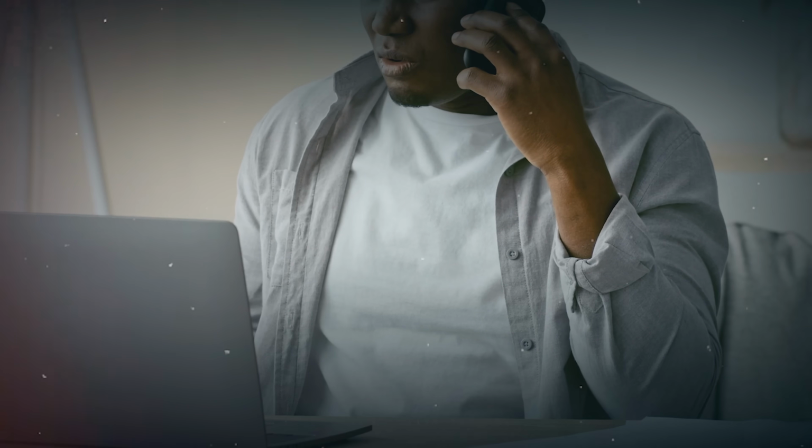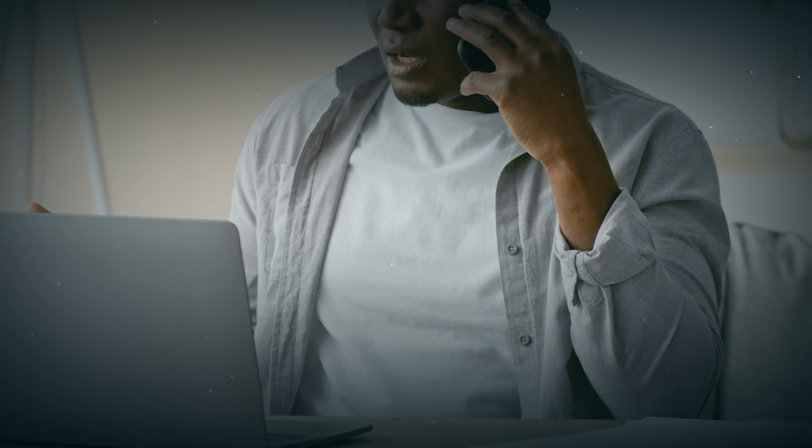But listen, do not request a credit limit increase by phone. That could trigger a hard inquiry. So even though you can't type in a number anymore, the internal logic hasn't changed. If your usage, payment history, and activity are solid, you're still in line for a strong increase.